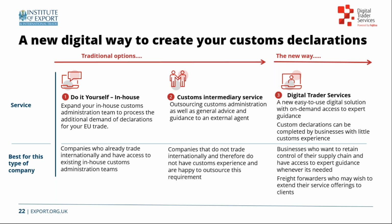It gives them better visibility of their trade, their customs position, and their compliance position, because they can see all of their transactions in one place. And also there's lots of interest from freight forwarders and hauliers who are physically moving the goods between GB and the EU. They're quite often asked to provide the customs declarations. Many of them are not familiar with that kind of process, so it's a challenge, and one that also offers opportunity in terms of business growth and service to their customers.